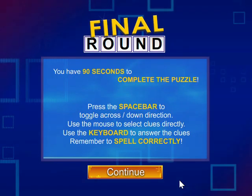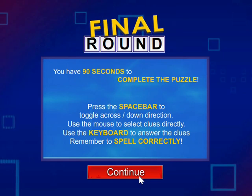Now it's time to go for that grand prize. Are you ready? Complete the puzzle, answer all the clues, spell everything correctly, do it in 1 minute 30 seconds. Let's take a look at our puzzle.